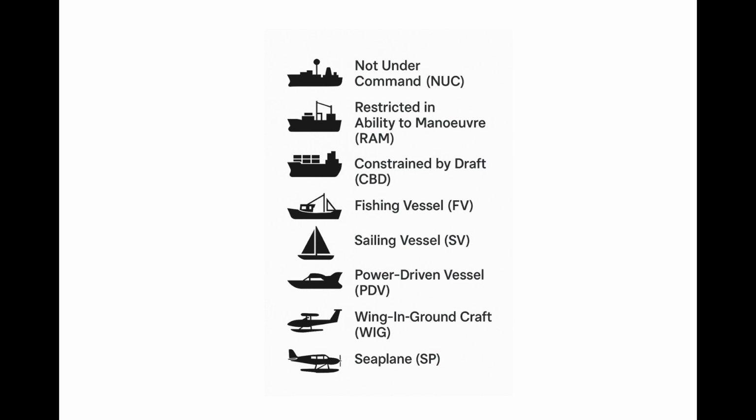Exams love to trip you up with abbreviations. NUC, not under command, RAM, restricted in ability to maneuver, CBD, constrained by draft, FV, fishing vessel, SV, sailing vessel, PDV, power-driven vessel, WIG, wing in ground craft, SP, seaplane. Take a screenshot or save it to your phone. You'll thank yourself later.